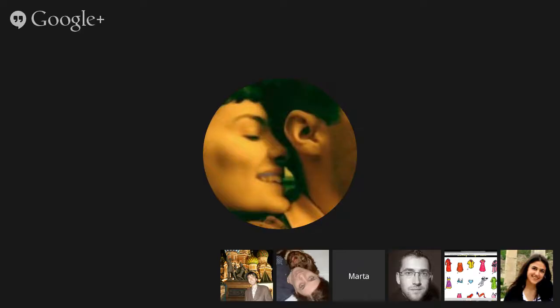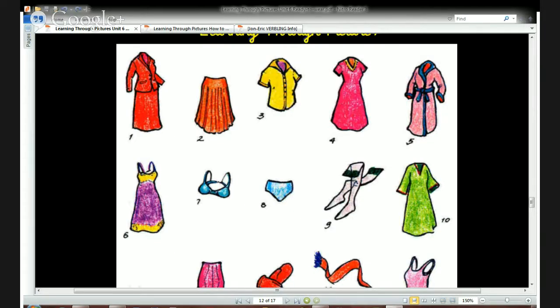Marta, number three has a different word. You could say it's a short sleeve shirt, but we have a special word for women's shirts. So what's number three, Marta? A yellow what? Begins with a B, has an L, has an O, has a U, rhymes with mouse. It's a yellow blouse. Blouse. Now you know. Exactly. So a yellow blouse.